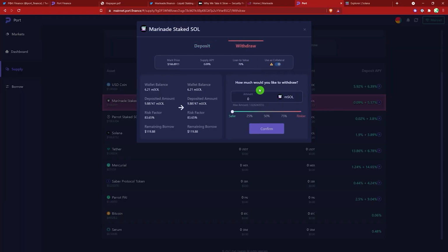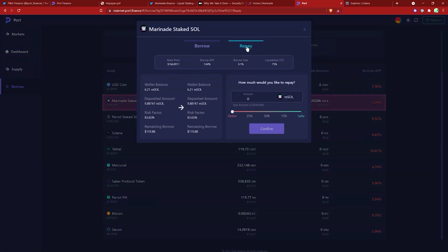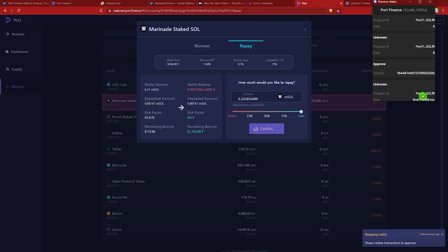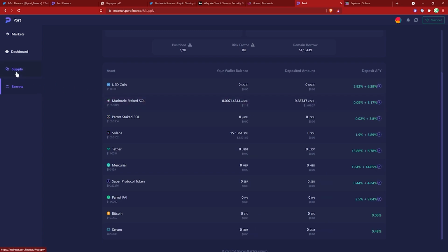So I've gone and withdrawn some mSOL. I'm going to go back to borrow, click on mSOL again, click on repay, and I'm just going to pay it all off. Confirm and approve that transaction. Now I have no debt. If I go back to supply, I have 9.88, so I've got $1,600 worth.